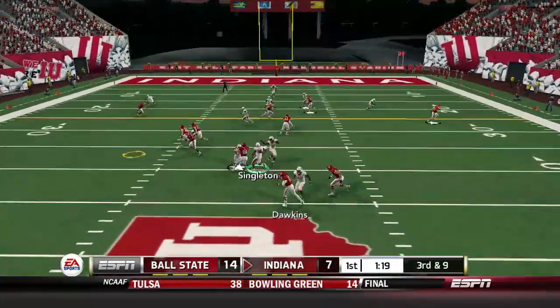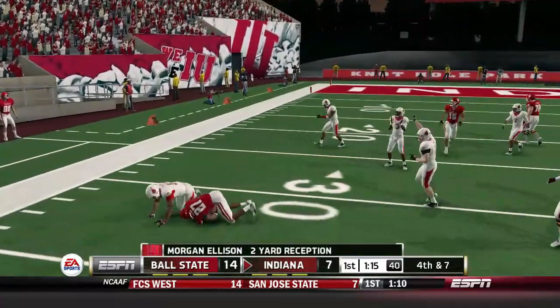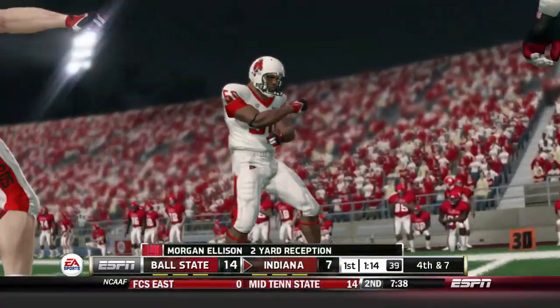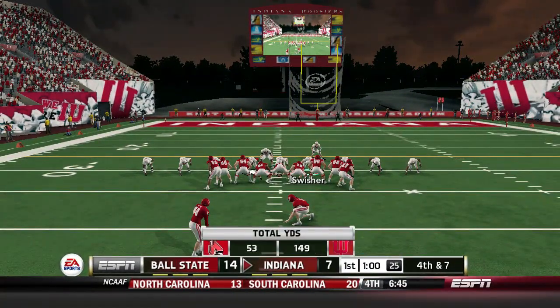Searching Dawkins. Looks like it's going to be a screen. And Singleton from that other side of the field, linebacker spot, just read that play perfectly. It's 4th and 7. That was a perfect play. And looks like they're going to kick the field goal on 4th and 7.